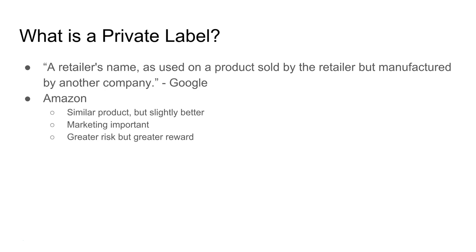Private label. So, according to Google, private label is a product with a retailer's name used on a product sold by the retailer but not manufactured by another company. So in terms of Amazon, if you're creating a private label product, you'll look at existing products, find a gap in the market where demand outstrips the competition and where you think you're going to make a profit. You take a similar product, you tweak it slightly or even just keep it the same and put your brand on it, and then you sell that as a private label. So it'll have your brand on an existing product. You're not inventing something new, just changing something slightly, or even not at all, just putting your brand on it.